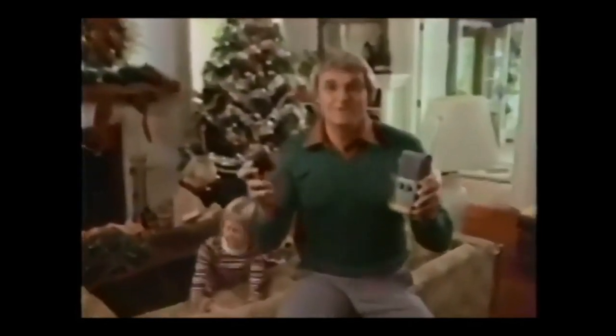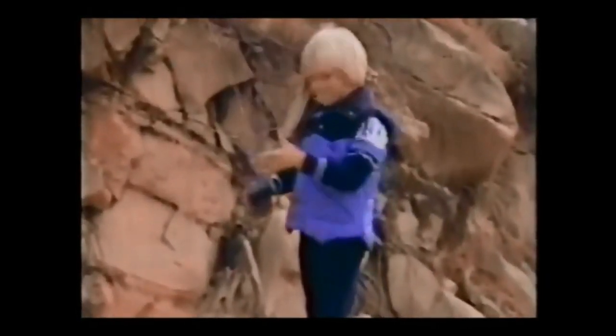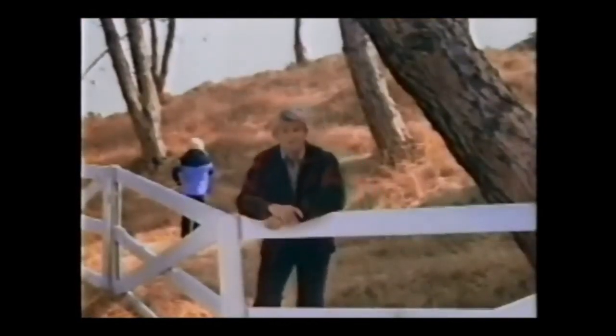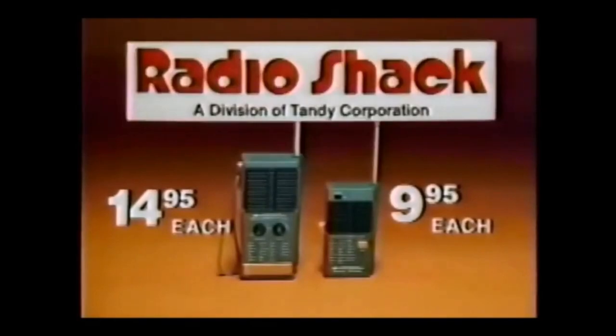Here's an exciting Radio Shack gift idea. Space Patrol walkie-talkies. Christmas favorite for over 15 years. Okay, TJ, I'll meet you everywhere. Real two-way radios for outdoor fun and adventure. Two different models, each with Morse code key. This one has a built-in AM radio. Let your kids join over 3 million delighted Space Patrol owners with a gift price walkie-talkie. That's just $9.95 and $14.95 each. Only at Radio Shack, your Christmas electronics store.